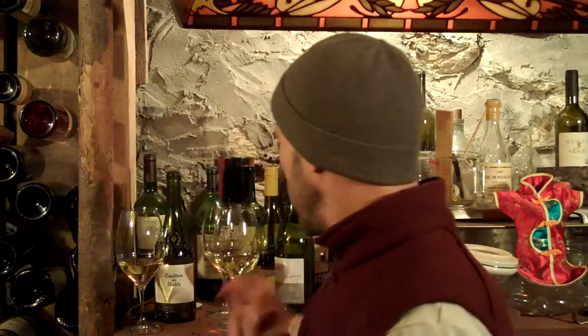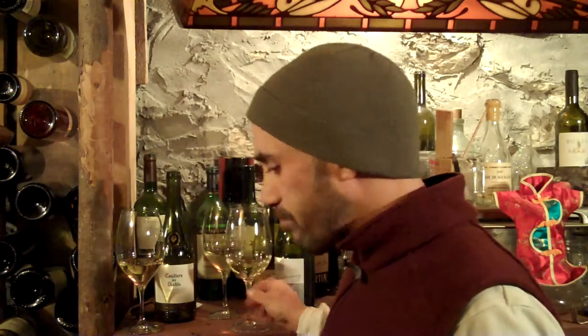Stone gravel floor. Helps with the humidity. That's kind of nice. More baked apple in the mouth. Pretty round. A little bit of acidity on the side. Some tartness. Pretty nice texture. A little spicy from the wood. Nothing stands out. It's got a decent balance, and it's pretty tasty. I think that would fit a lot of people's profiles.